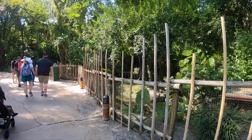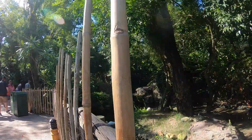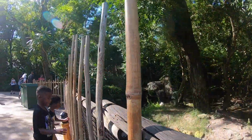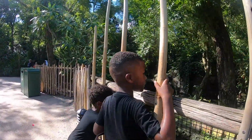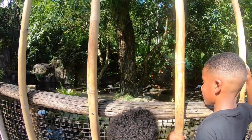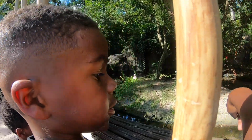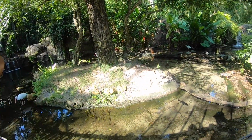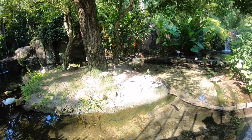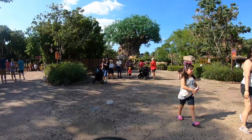So it's pretty cool. This is actually the entrance to Animal Kingdom when you walk through. There's a few animals in the middle section here before you get to see the actual. What are you pointing at? You'll see what I'm pointing at. He's pointing at nothing right now, like you guys can see. It actually stunk pretty bad here, so you'll hear me a few minutes ago say that thing stinks. But it is pretty cool. There's some fish in there.